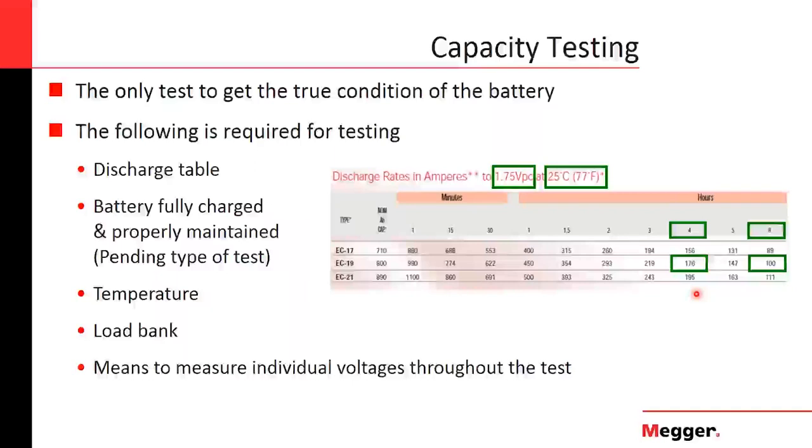As for the instrument you need to run the test, it is a load bank, something that can do a constant draw of current or power in a very smooth and controlled way. And this load bank, this resistance bank, also needs some brains to be able to stop the test when it reaches the minimum voltage, or if you just want to run it for the specified time, you can do that. You can stop the test with a voltage limit, time limit, or capacity limit.